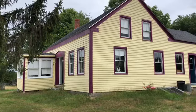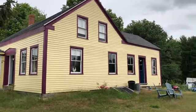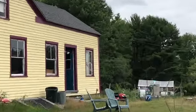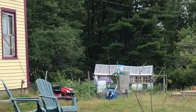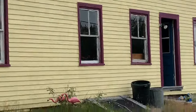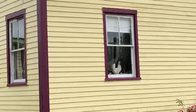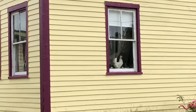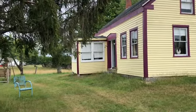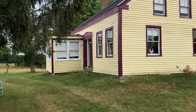Before we get started, I thought I'd show you what our little farmhouse looks like. We inherited this from my grandparents, who passed it down to my uncle, and when my uncle passed away, he passed it along to my mom. It's approximately 200 years old, and it's on 5 acres of land, and we're in Zone 5B in Raymond, Maine. This is just our summer place.